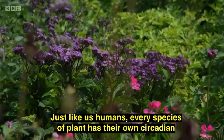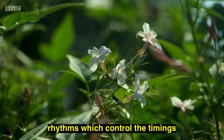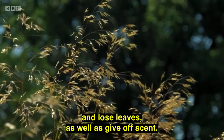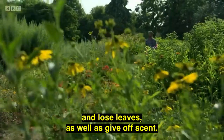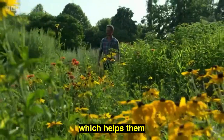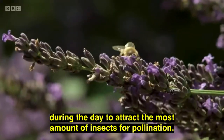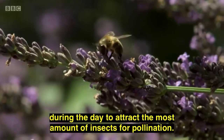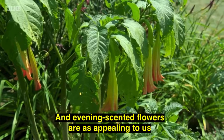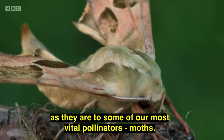Just like us humans, every species of plant has their own circadian rhythms, which control the timings of when to flower, grow, set seed, and lose leaves, as well as give off scent. Plants even adjust their timekeeping with the seasons, which helps them to grow most efficiently and means they know when to flower during the day to attract the most amount of insects for pollination. And evening scented flowers are as appealing to us as they are to some of our most vital pollinators, moths.